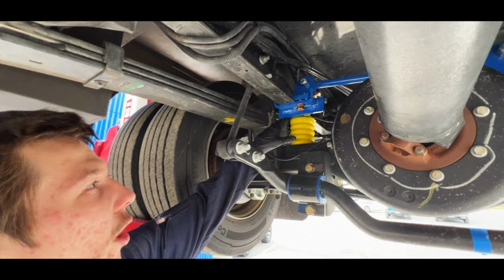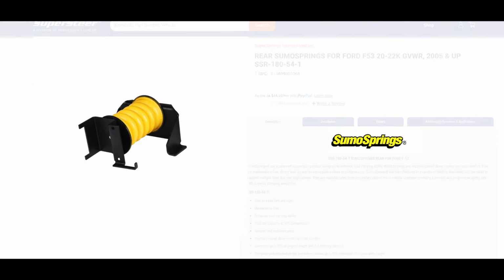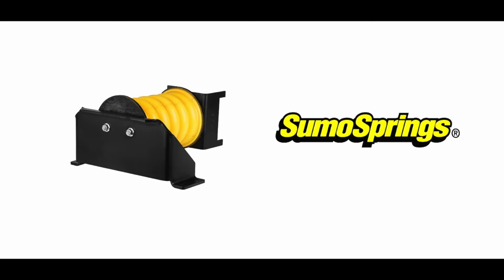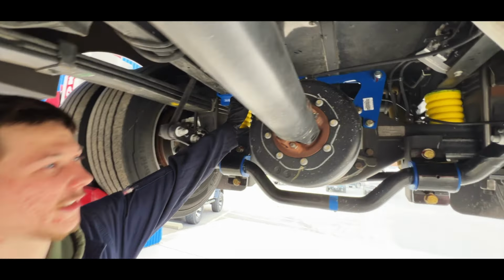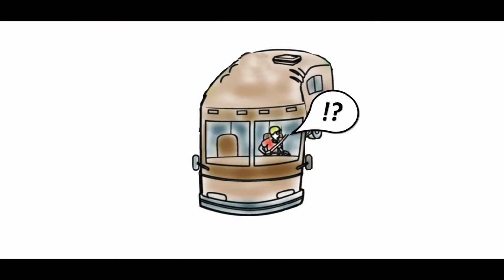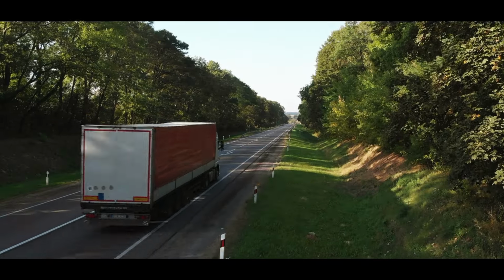Moving up from the sway bar, we have these new Sumo Springs. This product is designed to enhance load carrying ability, stabilize sway, and improve overall ride comfort. It is maintenance free, does not leak air, and does not require air lines or compressors. And playing along with that is the new rear Trac bar, which eliminates side-to-side axle movement that causes tail wag and that unsettling push-pull feeling from crosswinds and passing trucks.